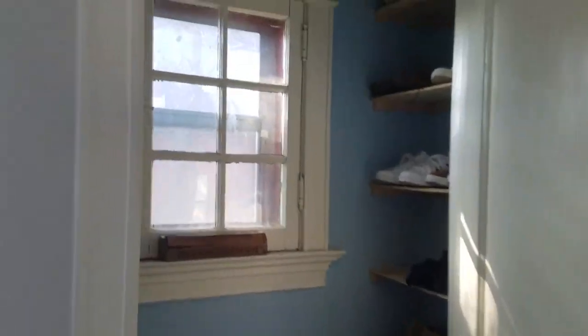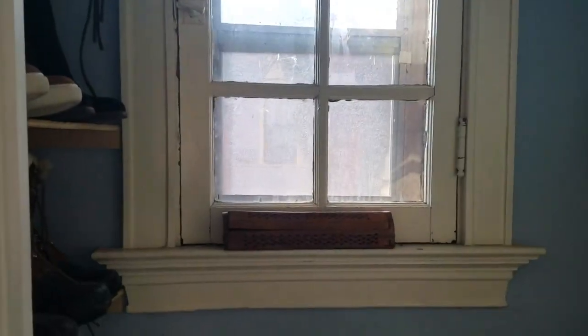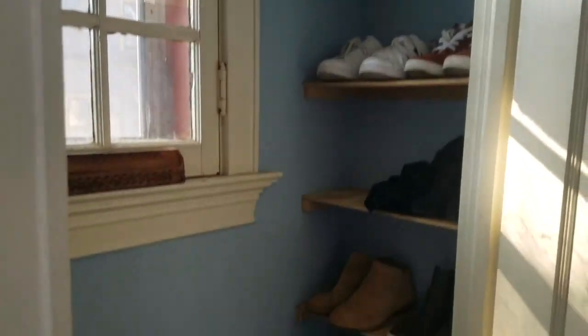And then in this closet, I keep all my shoes and our laundry basket. And Kevin built me all of those shelves for my shoes, which was really cool. What a handy guy. And then here's that window that I was talking about. That's in both of them.